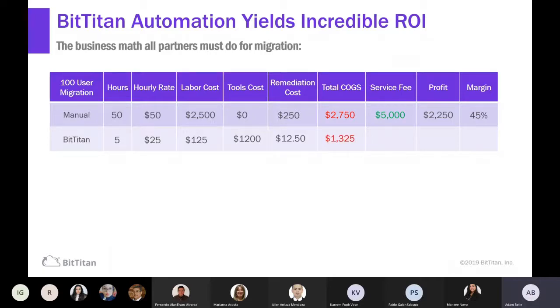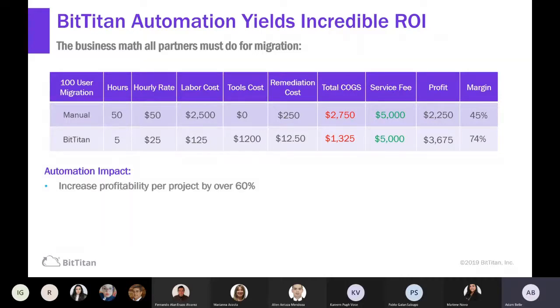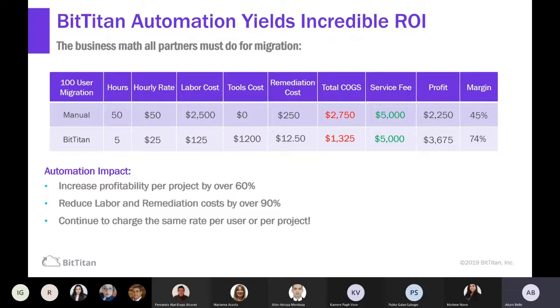So your total cost of goods is literally half of what it was versus the manual migration, but you still charge the same rate. Even though you finished the job in 5 hours versus 50, you can still bill out the same. And that's what's going to increase your profits. So you can increase your profitability per project by over 60%. That's the percentage increase, going up from 45% to 74%. It's actually a 63% increase. You're going to be able to reduce your labor and remediation costs by over 90% using BitTitan. And the real key there, continue to charge the same rate per user or per project. So that's what's going to keep your profitability in line and where you want it to be.